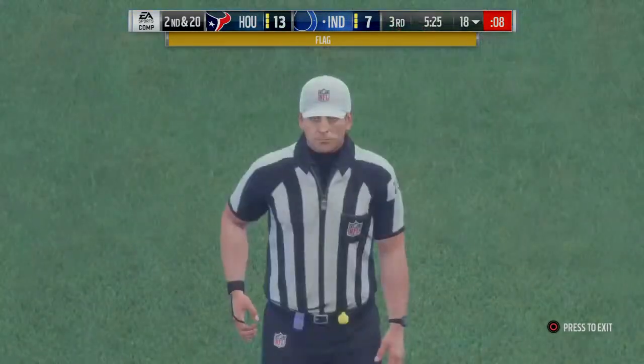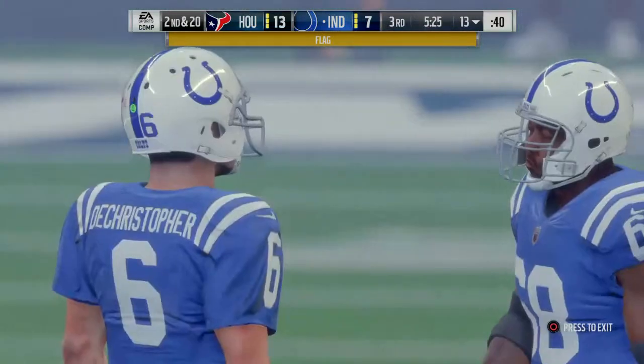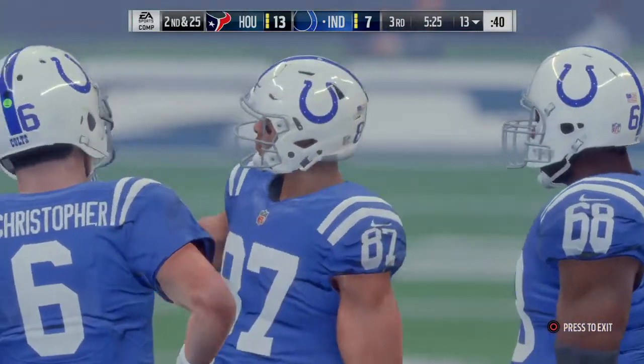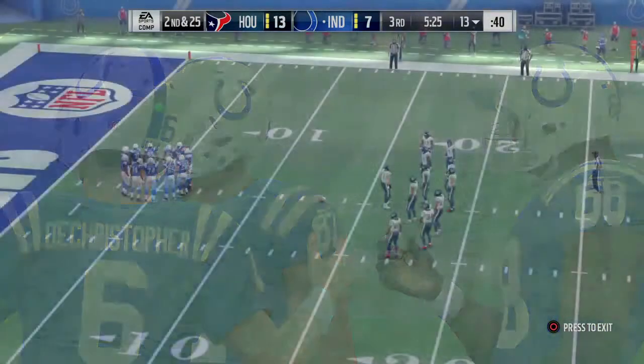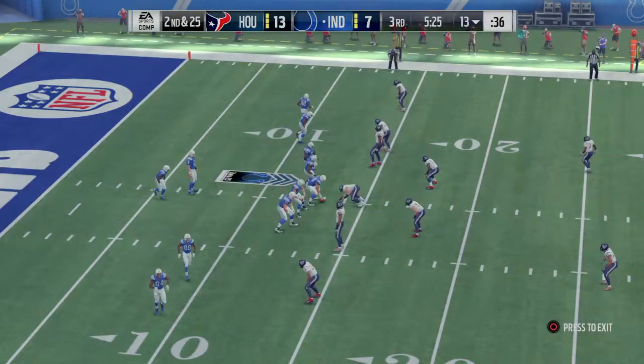Now we've got whistles and a flag. Looked like one of the Colts linemen might have jumped. Not a great start to this drive. You had the sack, now the false start. I mean, it doesn't take much to either read lips or just imagine what the head coach is saying right now. Get your head in the game, guys. Let's go.